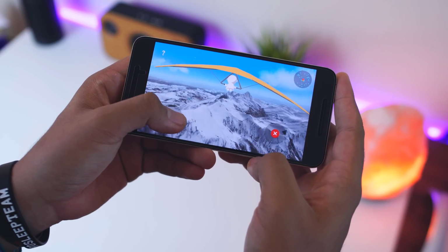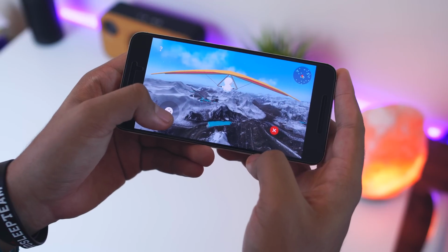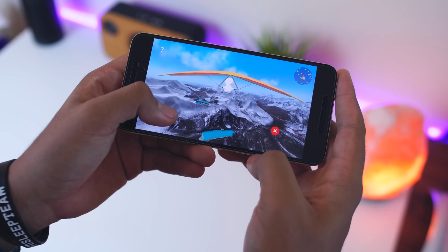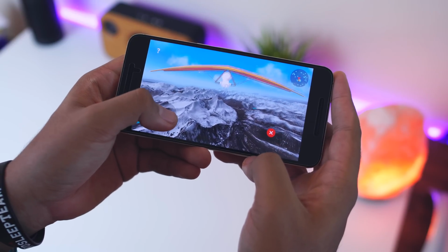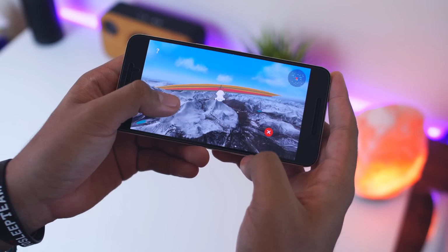It's a pretty fun experience that I'm sure will keep you and your kids occupied for a good amount of time. That is, of course, if you have any kids. I, in this case, do not, and it still kept me occupied for a good amount of time. It's a great little time waster. You're definitely going to want to give this app a shot.